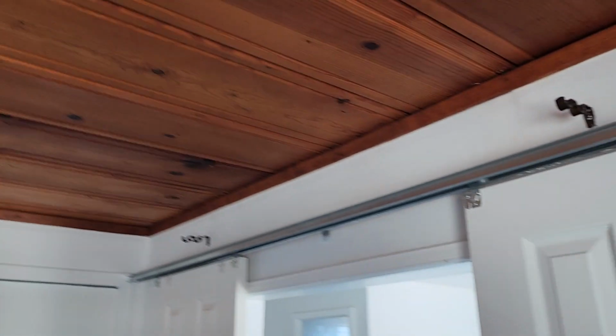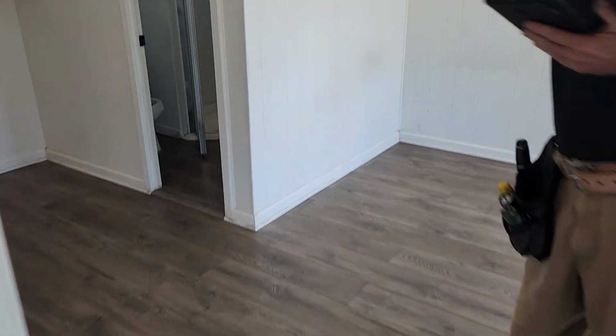So in here, no smoke alarm, which is recommended. Bedroom 2 has a smoke alarm, but no carbon monoxide alarm. With the gas appliance, it's required.